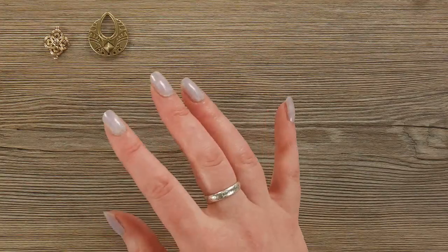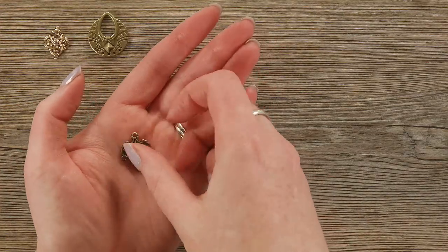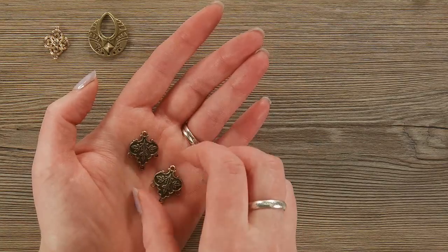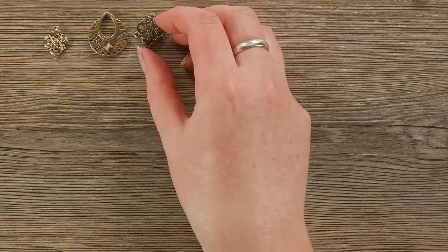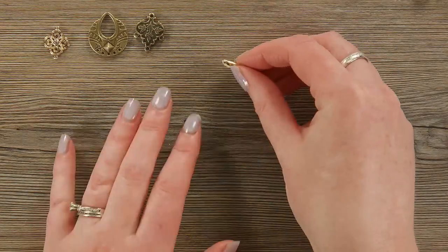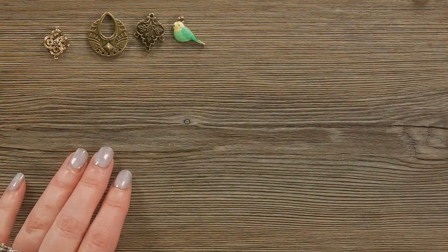Look at those. We have so many fun links and charms, y'all. Some super, super cute stuff this week. I'm excited about it. And we had several requests for more of these leaf chandeliers from the October box, so we'll have a 4-piece pack available this week. Also back in stock, we have these adorable little parakeets, and those will be 4 pieces per bag as well.